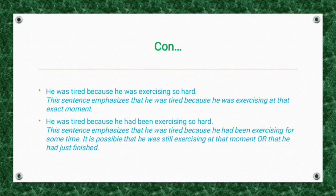So let's look at an example. He was tired because he was exercising so hard. Its explanation is, this sentence emphasizes that he was tired because he was exercising at that exact moment. We are talking about the exact moment. Now the second sentence, he was tired because he had been exercising so hard. Both sentences are right. No one is incorrect. But the second sentence emphasizes that he was tired because he had been exercising for some time. It is possible that he was still exercising at that moment, or that he had just finished.